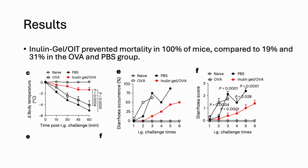In this test, they were trying to see the body temperature drop, or do a hypothermia test, to see if the therapy is working. And as we can see, the inulin gel group actually performed rather similar to the naive or native group, basically, which suggests that it worked. And we can also see similarly in graph E, where the occurrence of diarrhea when they challenged the mice was the lowest in the inulin gel group, and much higher in the negative control, and also the just the OVA group. And we can also see they did an aggregate score of the diarrhea on graph F, and the inulin gel group is actually very favorable.